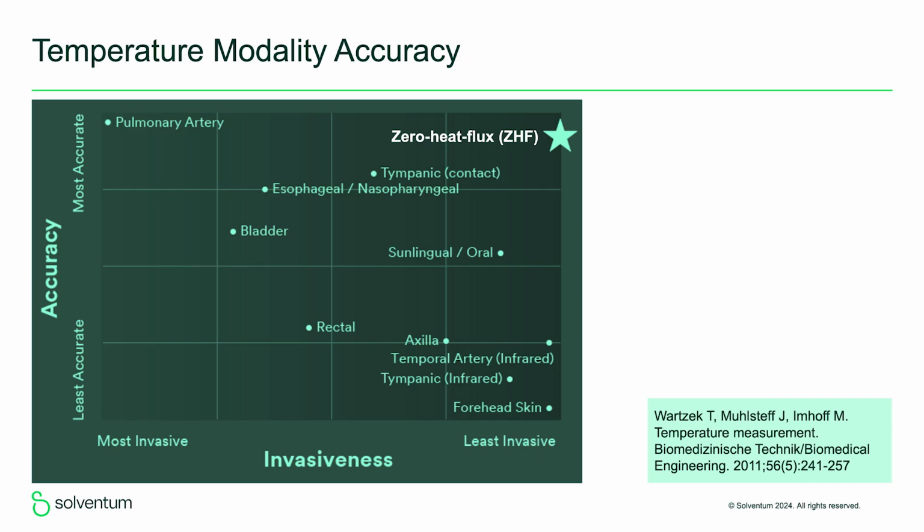In summary, you have a variety of clinical thermometers to choose from in the perioperative setting. However, it's important to know that accuracy varies as well as invasiveness and associated risk.